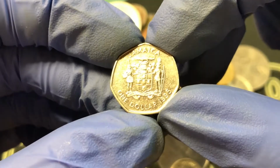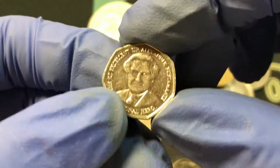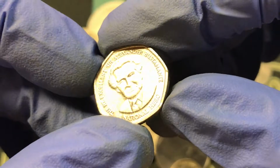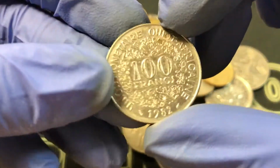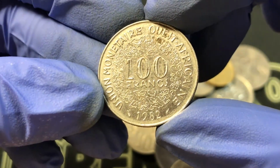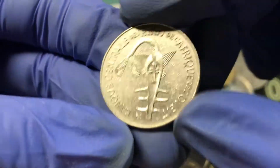This is a Jamaican dollar here, 1995, small coin. It's another 7-sided one. Normally it's reserved for the 7-sided 10 peso coin from Mexico, but Sir Alexander Bustamante, I don't know, he's a national hero, but I don't know what his heroism relates to, because I haven't heard of him before. 1982, the Monetary Union of West Africa, so West African states probably, and that's exactly what it is.